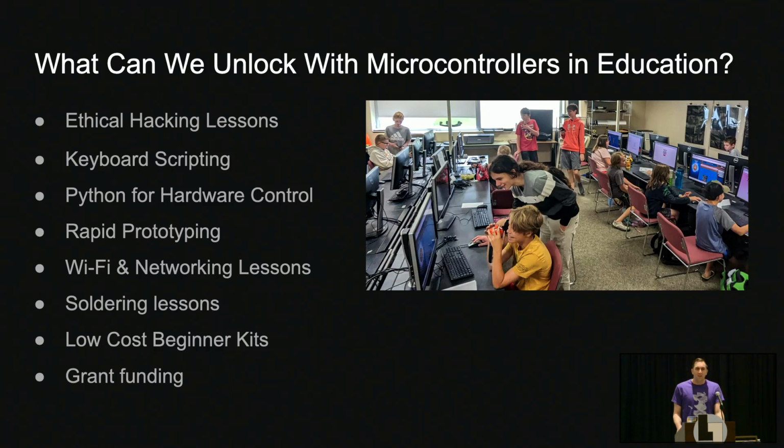When it comes to ethical hacking lessons, you can teach a lot of the same lessons you would need something like a Raspberry Pi or a full computer to teach. And when I first started getting into ethical hacking, I did not have much money. So the budget was a very critical thing for me, and this ended up being a great thing to specialize in because it meant I could put together some pretty great classes with a very small budget.